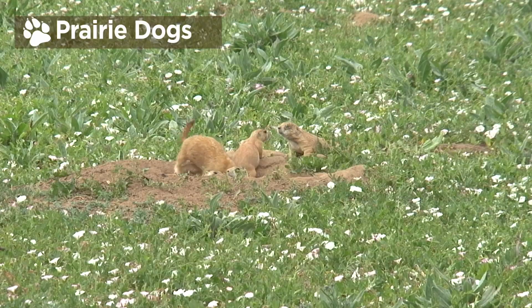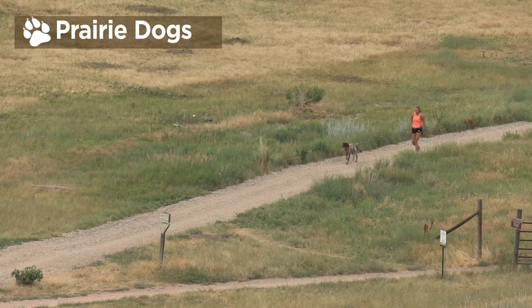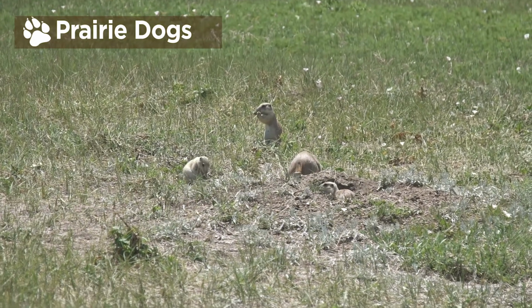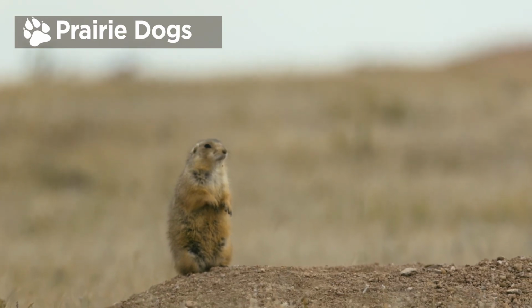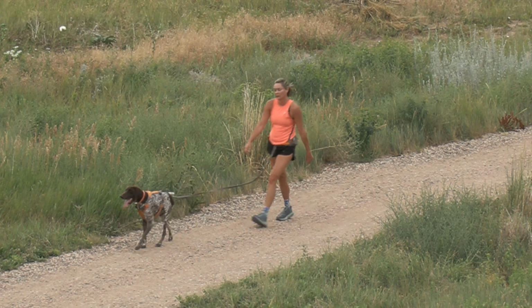Remember, prairie dogs are rodents and carry diseases that can be easily transmitted to domestic dogs. What's more, if your dog chases prairie dogs whose homes are along the trail, they are causing great disruption to the prairie dog community. Best to always keep your dog on a leash and give prairie dog burrows a wide berth.